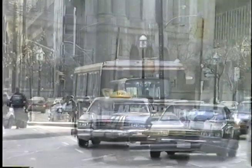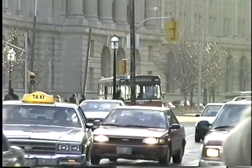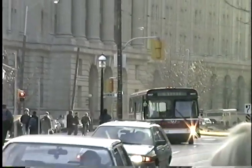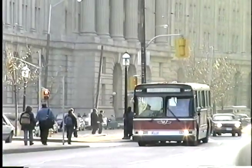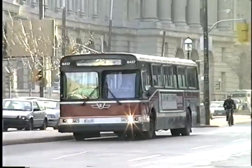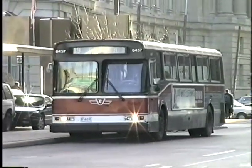This model had its headlight cluster and turn signals just above the front bumper. The low position made it difficult for motorists to see the bus signaling a turn. Future models would find the turn signals raised to below the windshield for greater visibility.